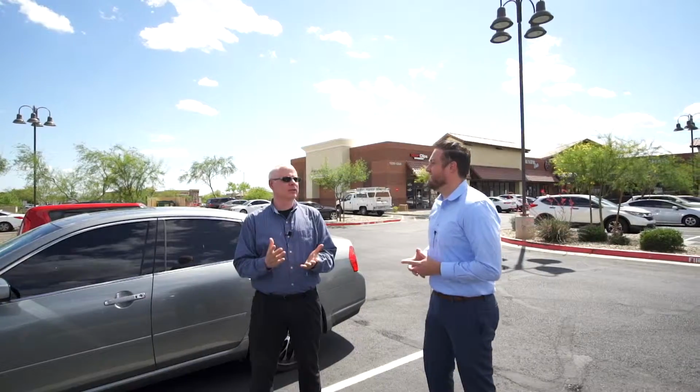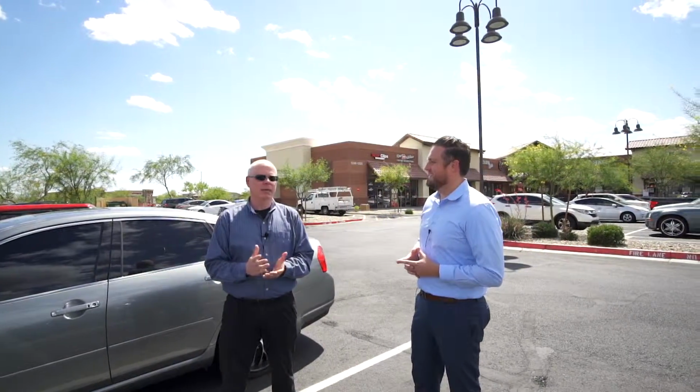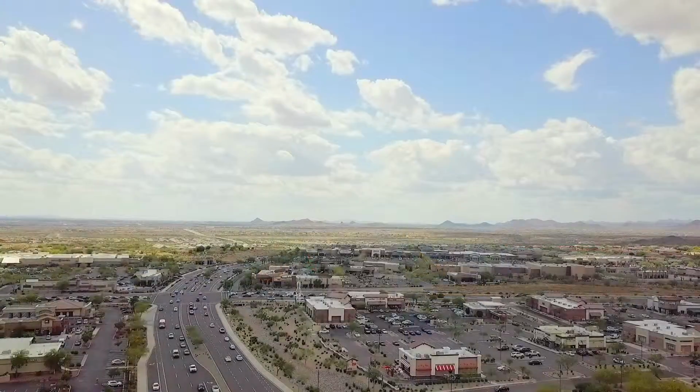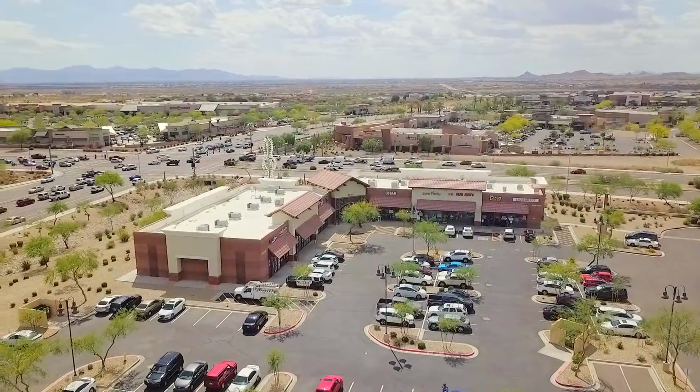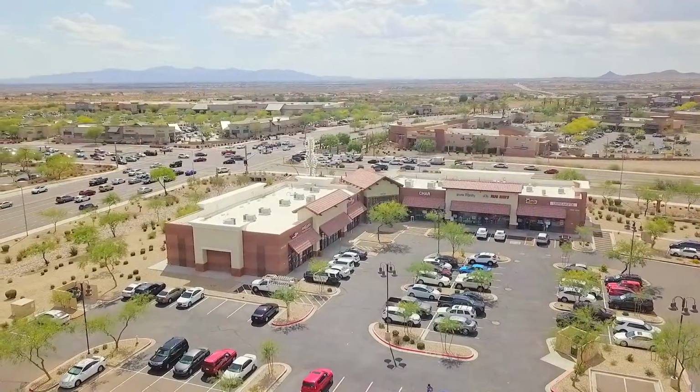Let's talk location. Kevin, all this seems pretty brand new. Yeah, all this was built in the last 5 to 10 years. It's shopping, and more shopping. Great. I see a Lowe's, I see a Village Inn, I see if I want to get my hair cut, there's a Sports Clips. What else is there? There's a Target, there's a Best Buy.